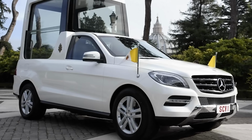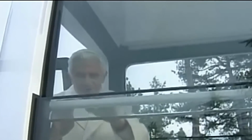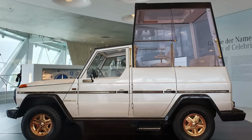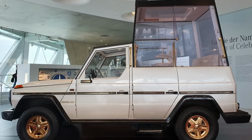his surroundings clearly. Overall, the Popemobile is supposed to be both practical and symbolic, so it's often decorated with religious symbols and works of art. One look at a car is enough to realize it's used by the Pope. However, similar cars were also used by other religious leaders and heads of state.